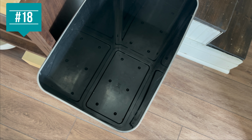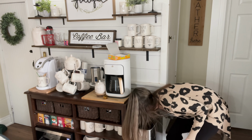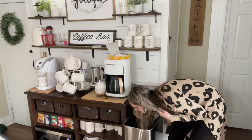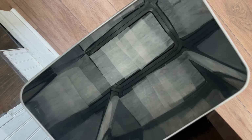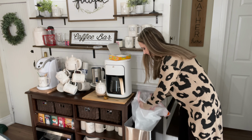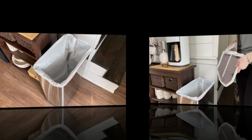You can also deodorize trash cans, whether it's in the kitchen or in the bathroom. Just lay a few sheets of the dryer sheets in the bottom of your trash can before adding your trash bag. The cool thing is you can leave these in the bottom of your trash can for a few uses as long as the bottom of your trash can stays dry.